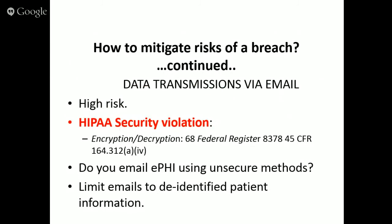Data transmissions via email. How are you emailing? Is it encrypted? Make sure emails that you send are encrypted. Make sure you're using a good encryption system. Do not ever send PHI in unsecure methods.